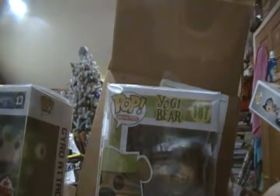This is $41. Wow. So I paid a total of $226, $223 I think. It's $41 and $14. This has gotta be a big one. It's a heavy one though. Let's see what this is.